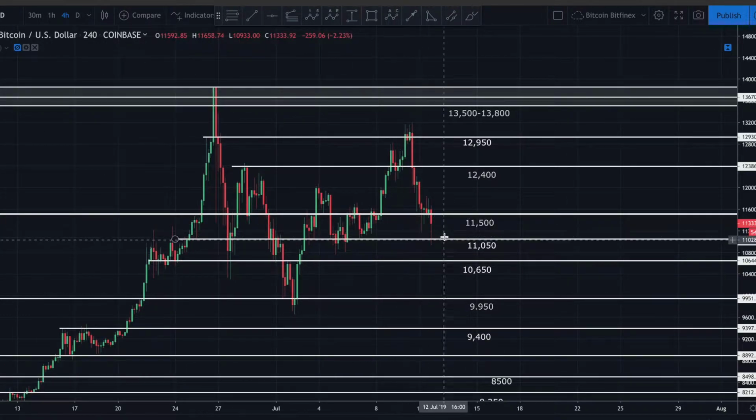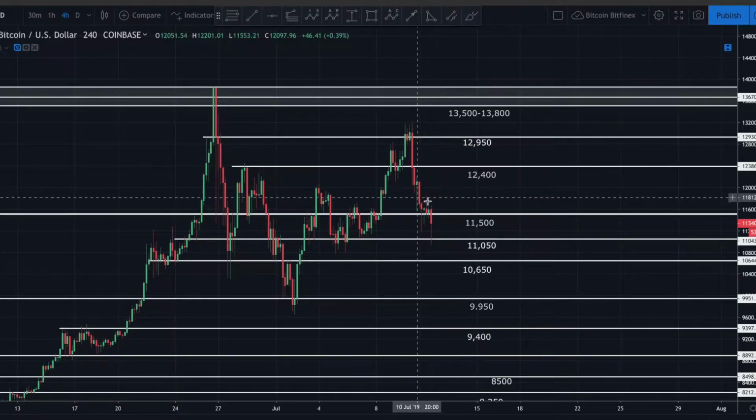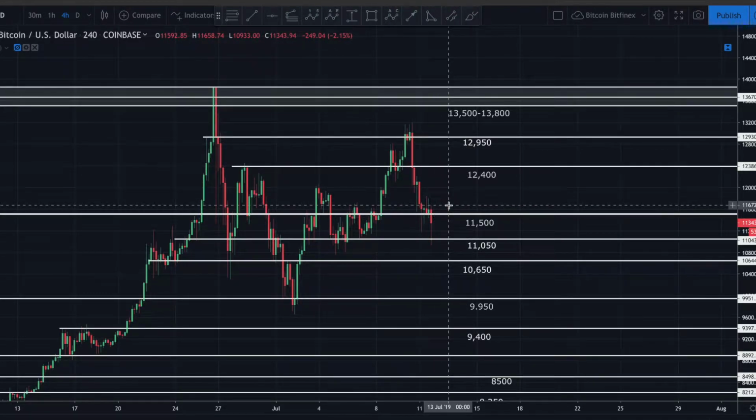I do think right now we're going to be trading a range here, very likely between 11,000 and 11,500. If we can clear 11,500 back to the upside decisively, by decisively I mean a 4-hour open and close, and to be fair, I'd really like to see a 4-hour open and close above about 11,700, at that point I do think 12,400 will be a target. But until we do close above about 11,600, 11,700, a decisive break above that zone, I do think the momentum is shifting towards at least another test of 11,050.